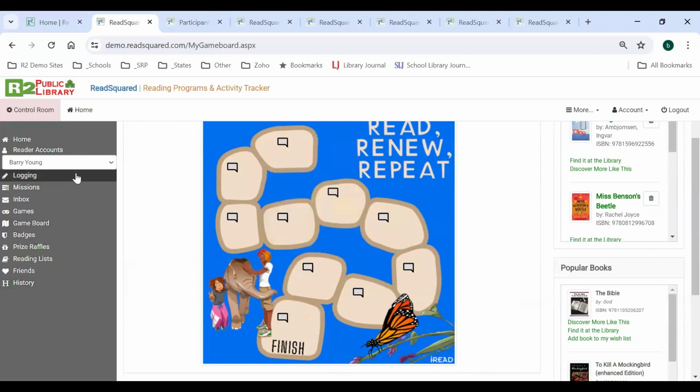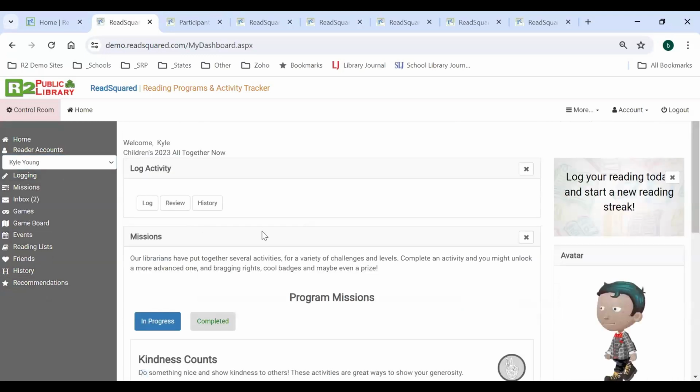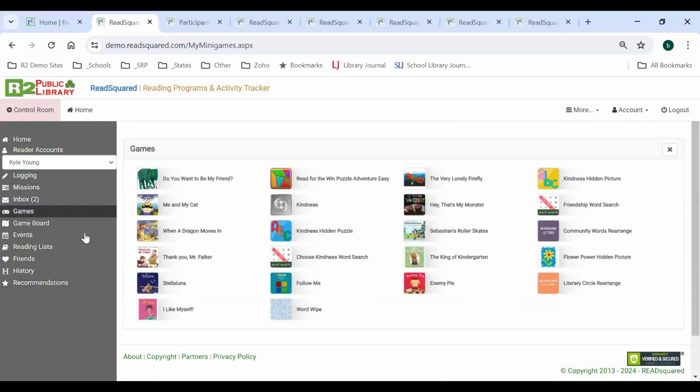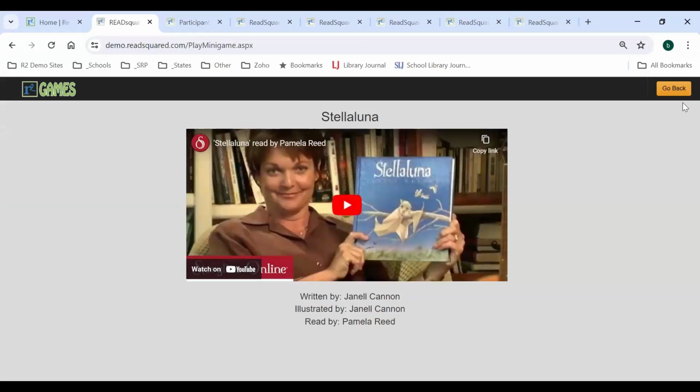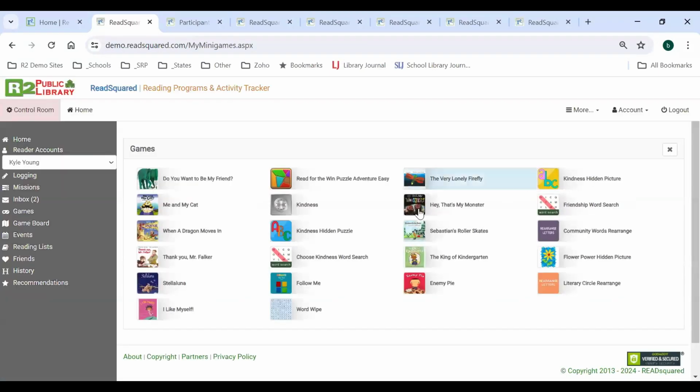For our younger patrons, there's read-alongs, and there's logic type games that you could do. There's word searches. These are all read-alongs here. Okay, Screen Actors Guild put a lot of these out, and we use those. But there's also logic and memorization type games, which are more geared towards adults.